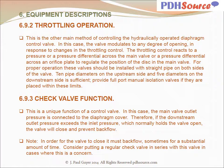Check valve function is a unique function of a control valve. In this case, the main valve outlet pressure is connected to the diaphragm cover. Therefore, if the downstream outlet pressure exceeds the outlet pressure which normally holds the valve open, the valve will close and prevent backflow. Note that in order for the valve to close, it must backflow, sometimes for a substantial amount of time. Consider putting a regular check valve in series with this valve in cases where this is a concern.